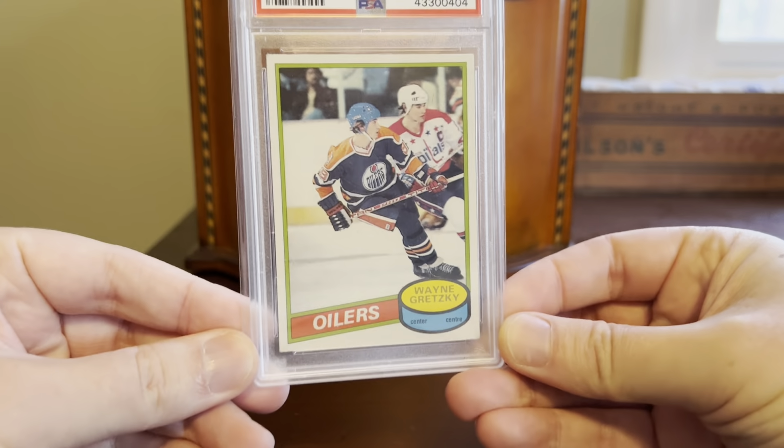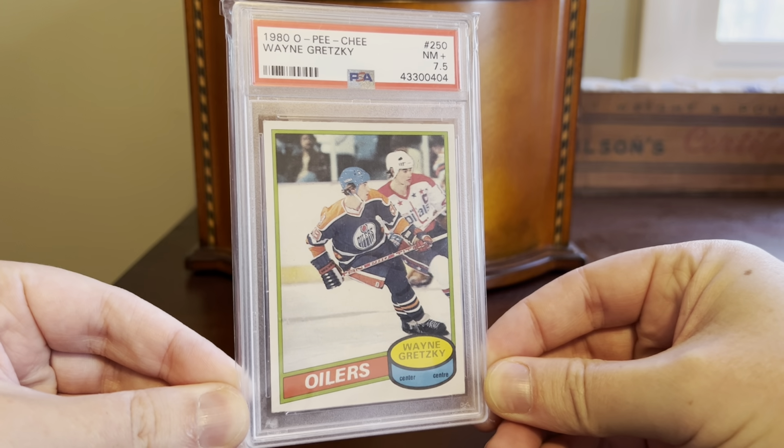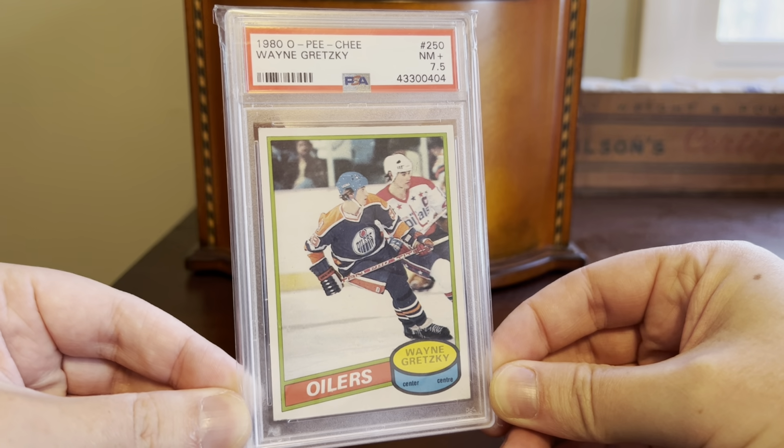I'm going to move over to hockey for the next couple of cards before we go back to baseball. So in the number 24 slot, this is one that I just bought this past year, and it was one of my big fish cards of the month. It is the 1980 O-Pee-Chee Wayne Gretzky. So this is his second year card. Pretty awesome. Now well over 40 years old.